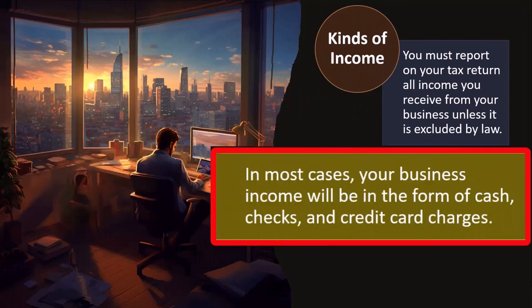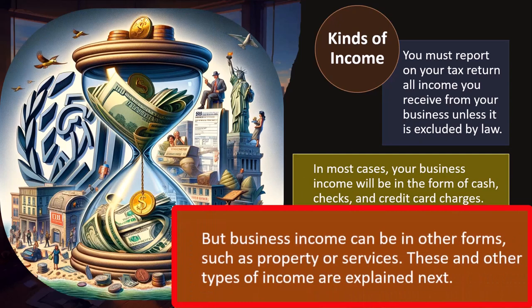So in most cases, your business income will be in the form of cash, checks, credit card charges. Usually these days, possibly you have your electronic transfers set up and you're going to get electronic transfers, right? It used to be checks, cash. Now, most likely, you get electronic transfers, especially if you're doing some kind of online business. But business income can be in other forms, such as property or services. Sometimes people feel that if they don't get cash because they're on a cash-based method, then they don't have to record income. And that will lead people to try to barter.